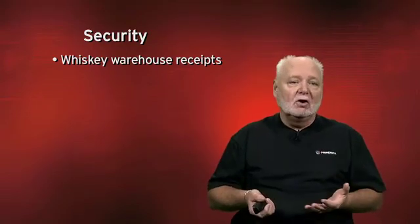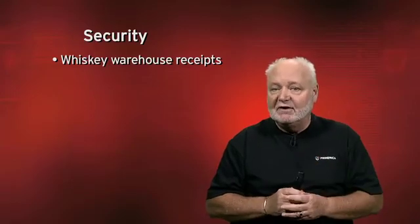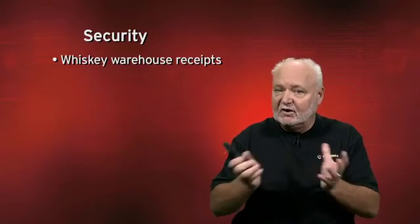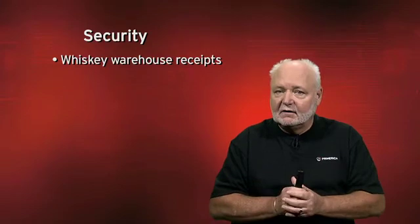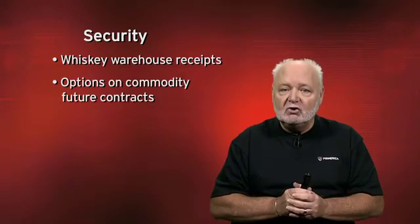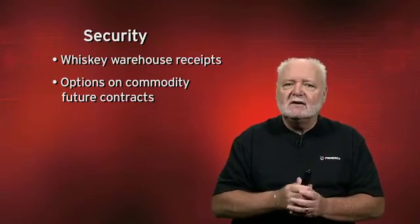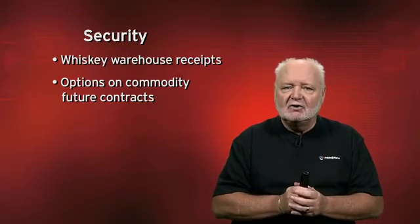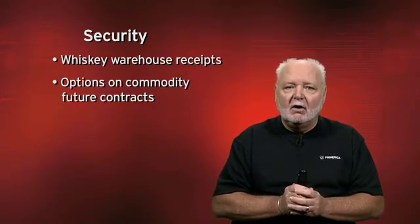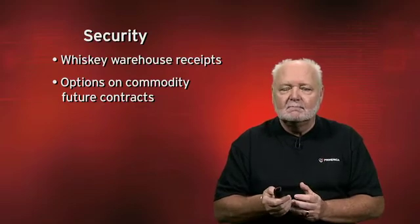Now, I don't even know what a whiskey warehouse receipt is. It has something to do with Prohibition days, but it's on the test and it is a security. Options on commodity futures contracts. What's a commodity? Lumber, oil, wheat. So option contracts, puts and calls on a commodity futures contract is a security.